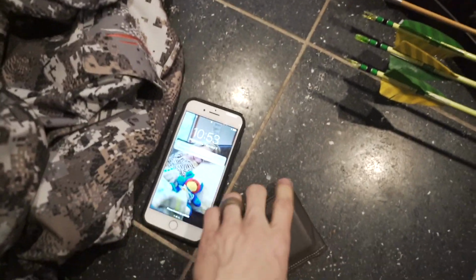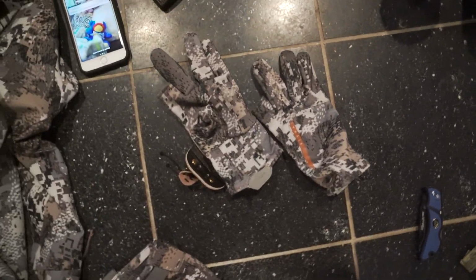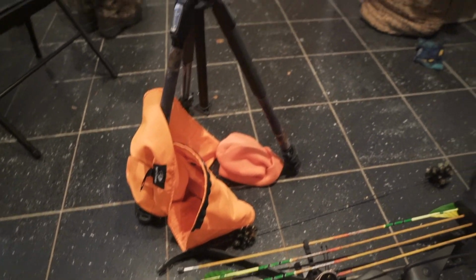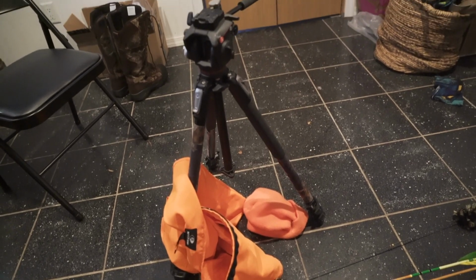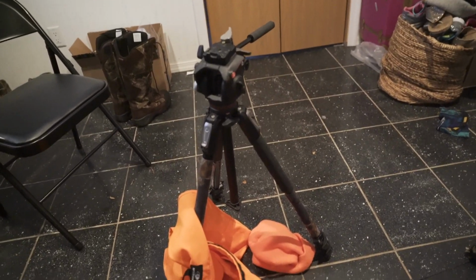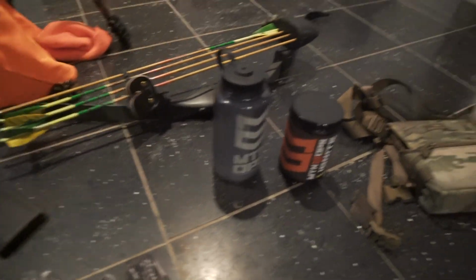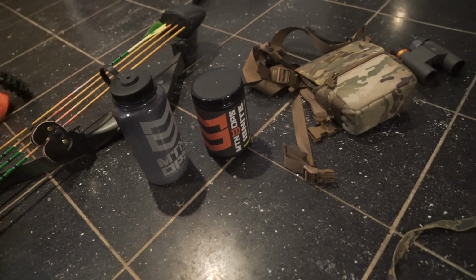Always bring my phone so I can look at pictures of my daughter. Obviously my wallet that has my license in it. Fanatic gloves. And orange vest and hat, and then the tripod gets thrown in the pack too. It's just a standard tripod with a Manfrotto video head. Threw some Ignite in there just because I need a little boost this morning because my daughter was up at like 4 o'clock, which is always fun.